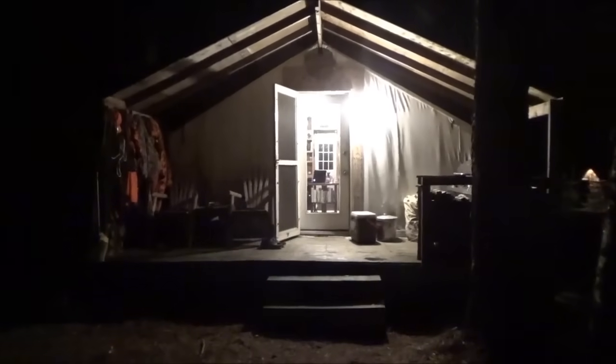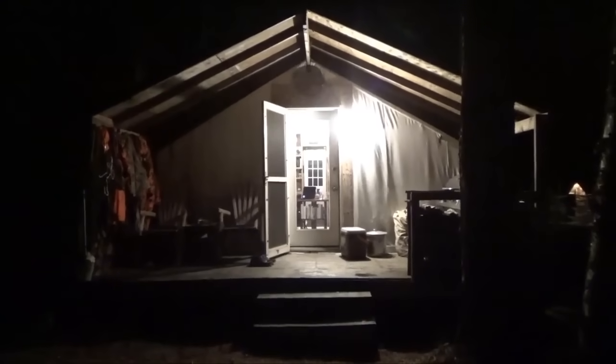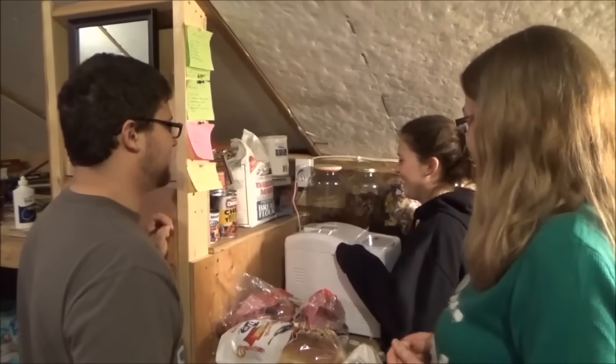Okay, everyone, so dinner is done, and now all we're doing in there is getting our deer hunting stuff ready, putting everything in our backpacks and stuff like that. Okay, so we have a 1.5 pound bread maker, and Sarah tried to do a 5 pound loaf.